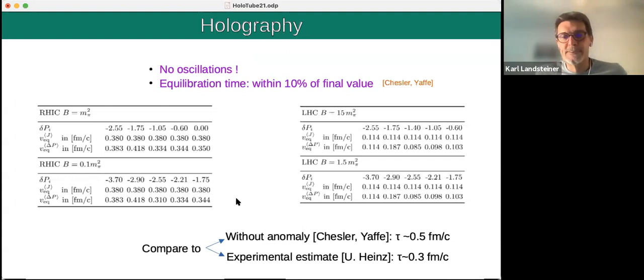And if you compare this to previous studies, like I cited before already, the isotropization time was estimated from this holographic method to be 0.5 fm/c. And phenomenologists like Ulrich Heinz, who do these hydrodynamic simulations, in order to reproduce data they typically have to initiate the hydrodynamic simulations at times like 0.3 fm/c. And so we find here, say for this parameter, 0.83, which is pretty close to what is phenomenologically suggested. The difference from the previous simulations of this type is that we take the anomaly and the magnetic field into account. And that seems to bring it even closer to the experimental value of equilibration time.